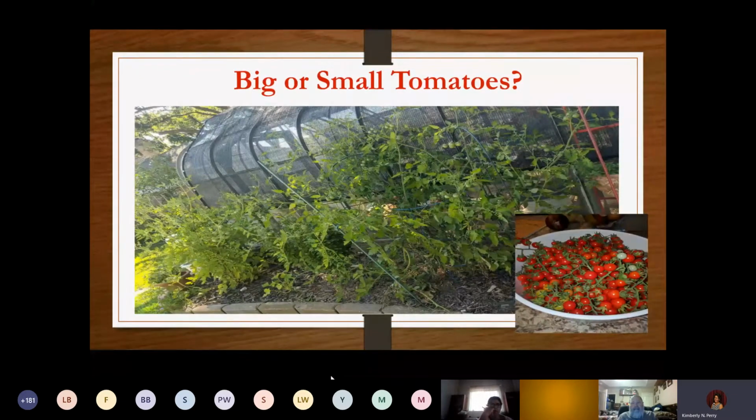So this is, believe it or not, a determinate type of cherry tomato, which means, determinate and indeterminate. Determinate means I know how large that plant is going to get. Indeterminate means I have no idea how large that cherry tomato plant is going to become, or that tomato plant. So that's something else to consider.